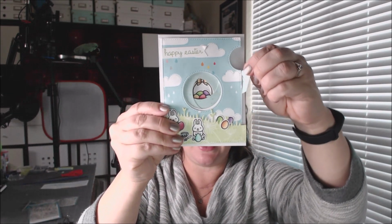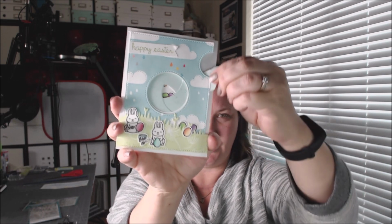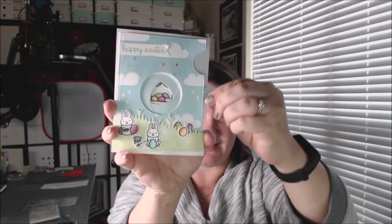So just take a look at my fun cards again. These are so awesome. Don't forget these 2 cards from Lawn Fawn. One already went live. A link is down below so you guys can see how to make one of these cards. The other one is going live tomorrow, which is Saturday. So make sure you stay tuned so you guys can learn how to make this fun card, which is the interactive. Let me show you the interactive. Look at this thing. It is so cool. Love it. Absolutely love it. That's so much fun. And this is the other one.